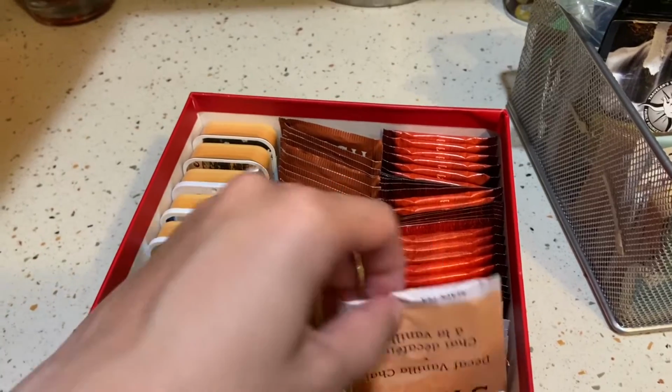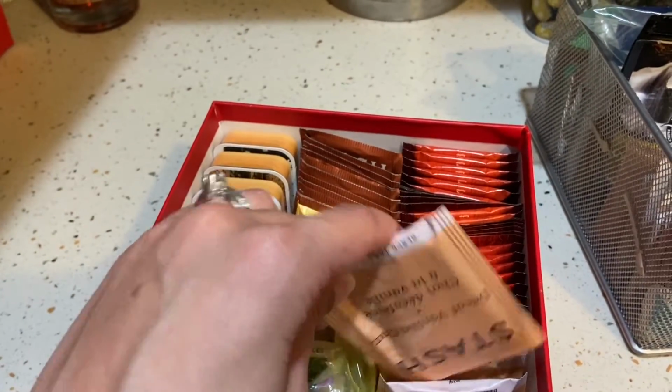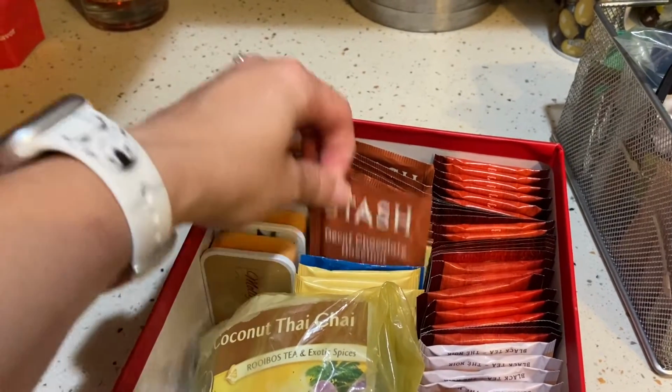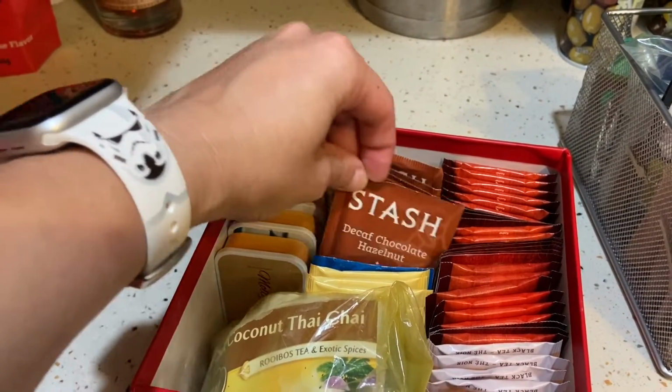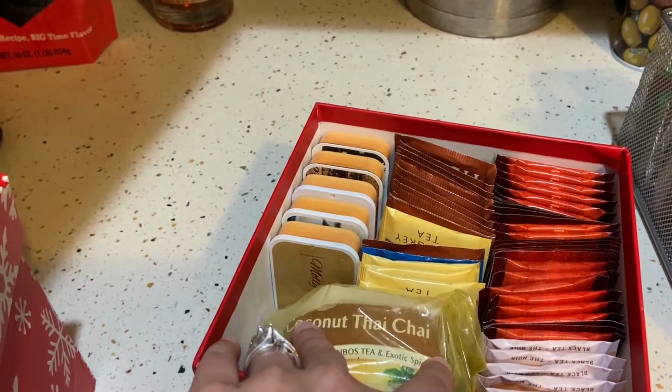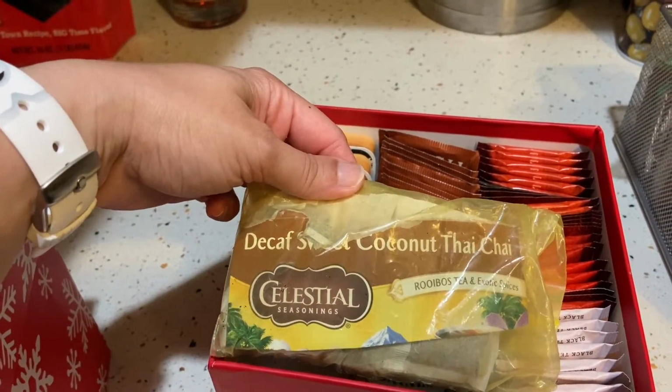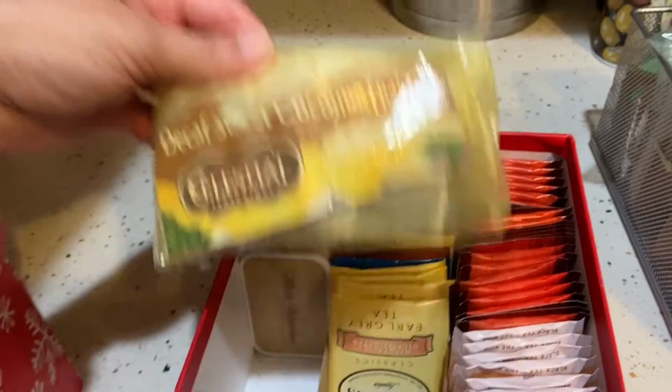So these are just boxes of tea that I bought. I have Stash decaf vanilla. That's a great one. This is just decaf chai. Decaf chocolate hazelnut, also by Stash. Stash has some great decaf options. And then this is one of my favorite teas of all time. It's decaf sweet coconut Thai chai.